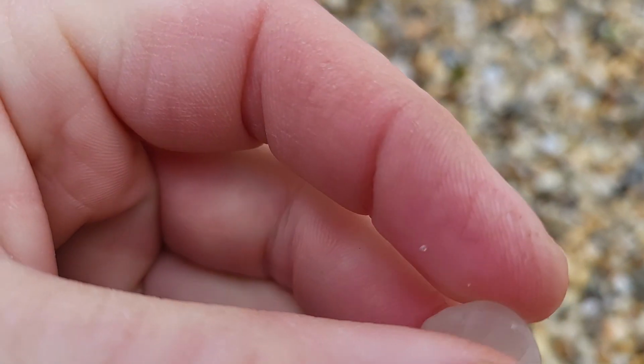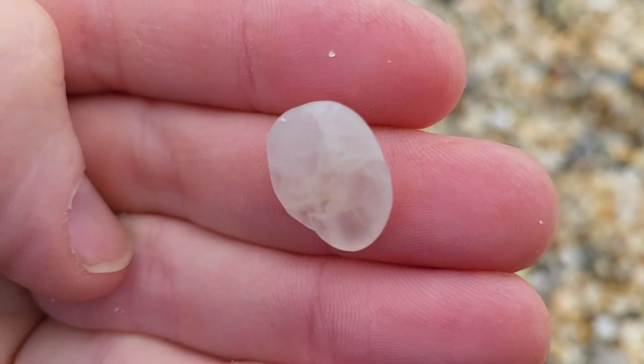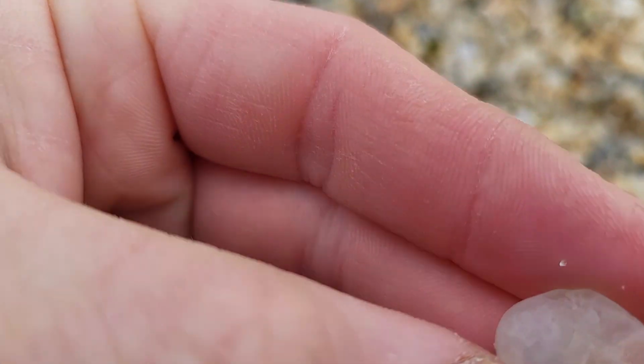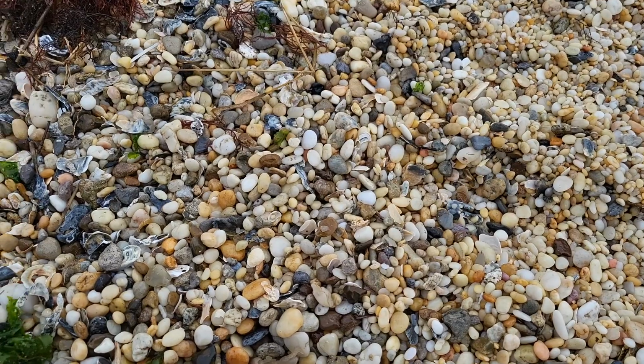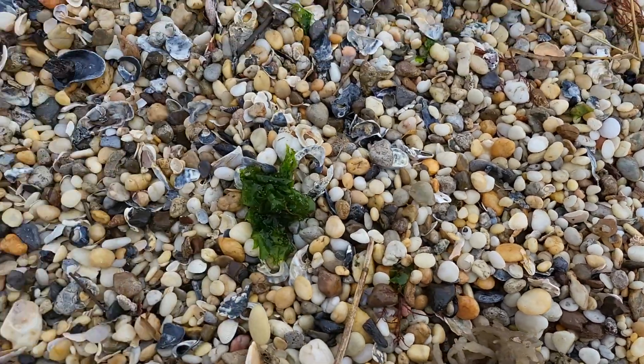All kinds of rocks and minerals get washed up here. This is a cool example. It's kind of milky, but the ones that people prize are the clear ones, and they call them Cape May diamonds. I don't see any around me, but they're all over the place down here.